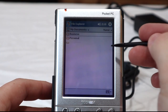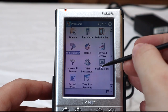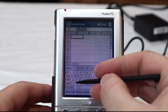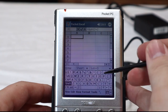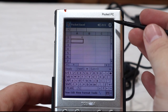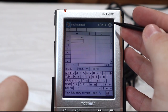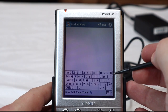We've got our file explorer, just like on a computer. Pocket Excel. That would be a disaster to try and write equations. Good news, even in here, 2 plus 2 still does in fact equal 4. I'm assuming this is more for viewing an Excel spreadsheet or maybe making a very minor adjustment. Same thing with Pocket Word.